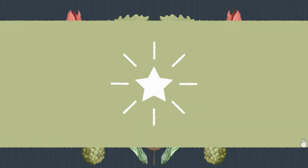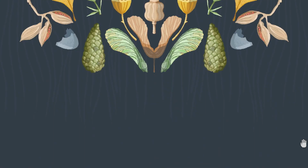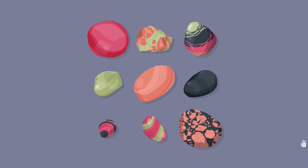Okay, there we go. I think everything just couldn't be overlapping too close to each other. I had to move things around just a little bit. And now we have stones. These are pretty.